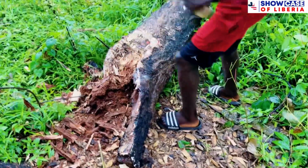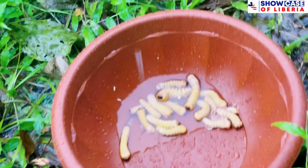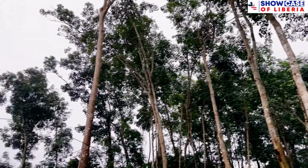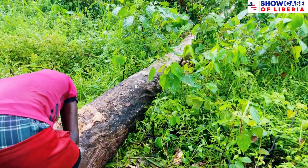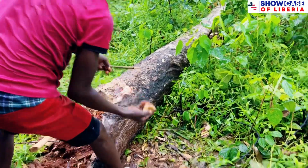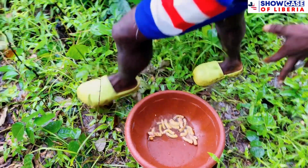Ooh. See the one we have gotten right now, guys. This is where they are from, in these trees. They just come eat the trees, eat the trees, eat the trees, and then bam. Yeah, they are plenty, y'all. Oh, baby! We are fasting, taking a deal.